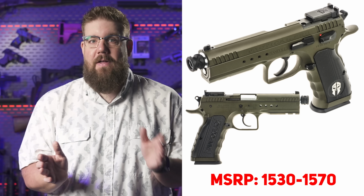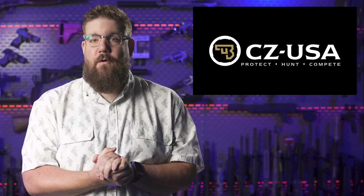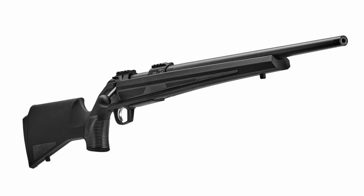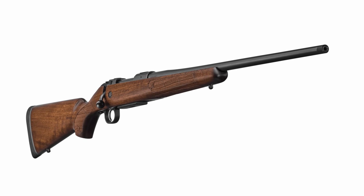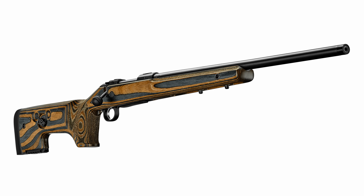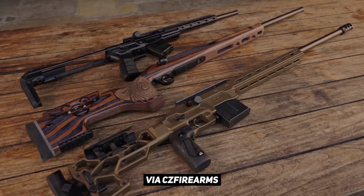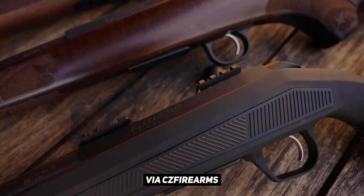It's unbelievable. CZ has announced an entirely new line of rifles, sort of. This is the new 600 Plus line, not to be confused with the 600 line that came out about a year ago. They don't really explain the differences, so I guess we can assume they fixed some stuff here. I don't know. They didn't say at all. They don't even acknowledge that the other ones existed.